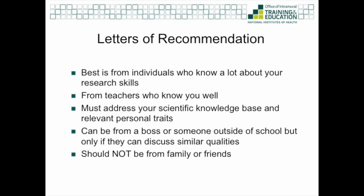Second best would be teachers in science areas who know you well. And this can be all areas of science, engineering, mathematics, but someone who knows you well. They should address your scientific knowledge base and other personal traits that are relevant to doing research, like your perseverance, like your ability to ask questions, your ability to work on teams.